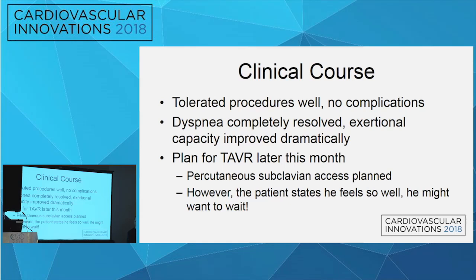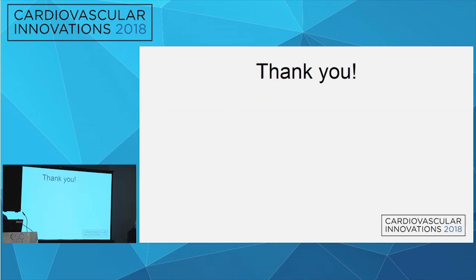The patient tolerated everything very well. Initially, when I submitted this case last month, he was scheduled to have the TAVR this month, so I was going to show the results of the TAVR. But he actually felt so much better symptomatically that he postponed the TAVR and is now refusing it. So kind of a good end, I guess, but he still has severe aortic stenosis. So thanks.